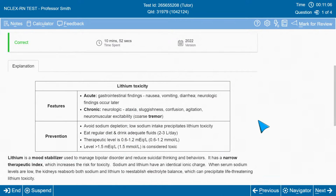Do you guys have any questions over lithium therapy, lithium toxicity, anything like that?